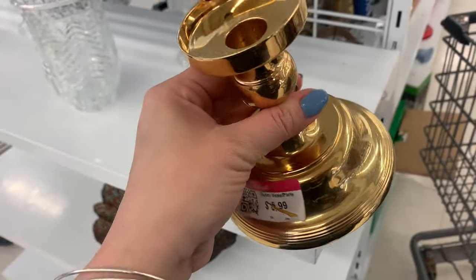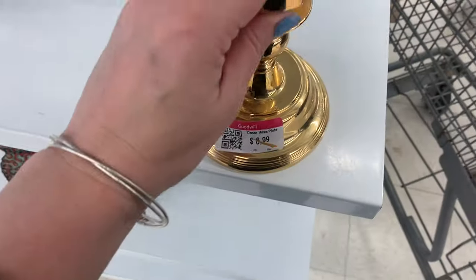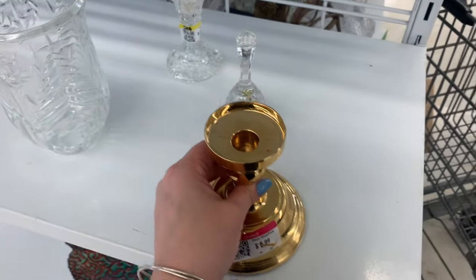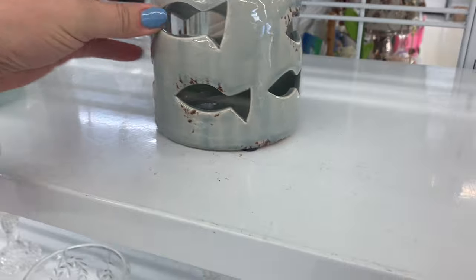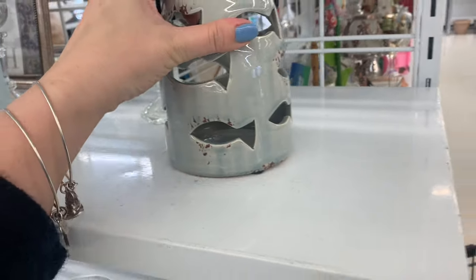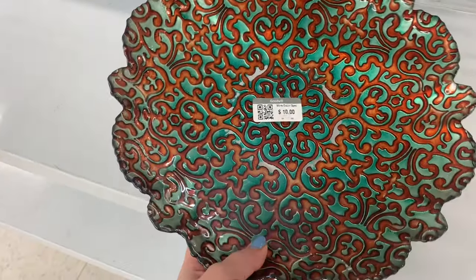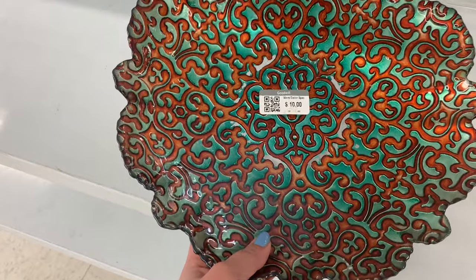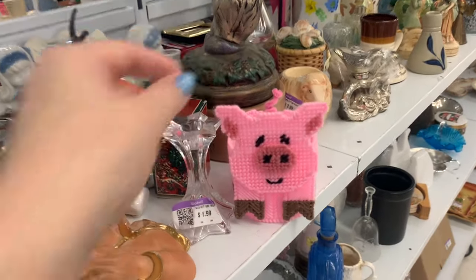This one says gold plated, $6.99. Whoa. Better luck with the fishies. That's really cute. It's a little tea light, I think. It's a nice plate. $10, though. It's a little too expensive for me. Definitely a pig theme going on here today.